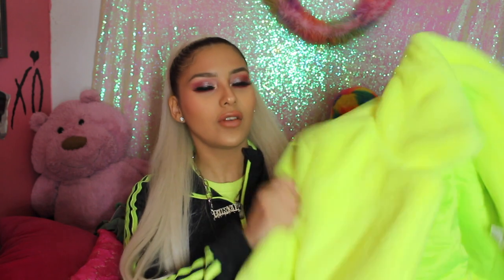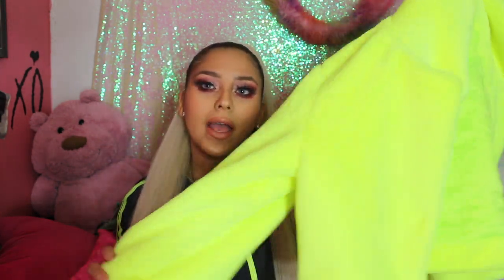Oh, you guys know how I feel about my neon colors. This was just on the wall, and I immediately saw it, and they just capture my attention. When I see a bright color, a pretty bright pink, a pretty neon yellow, neon green, neon orange, a nice turquoise, those just capture me. So when I saw this, I had to have it.